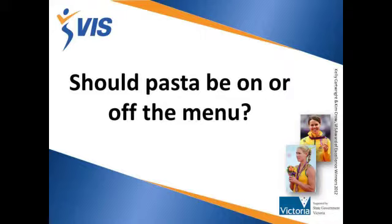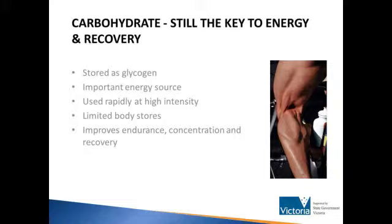Carbohydrates really are the fundamental building block and energy source for all of us, and in particular our athletes. They're stored in the body as glycogen, primarily in our muscles and in our liver. That glycogen is then broken down into glucose, which is transported around the body and provides us with those fuels.